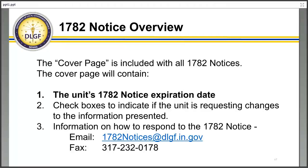So let's take a look at these in more detail. The cover page is included in every single 1782 notice that we send out. There's over 2,000 of these. The unit's 1782 notice expiration date is something that's very important to take a look at. It's in bold right there on the notice. It's absolutely important that you respond by that date. Otherwise, any requested changes will not be taken into account.